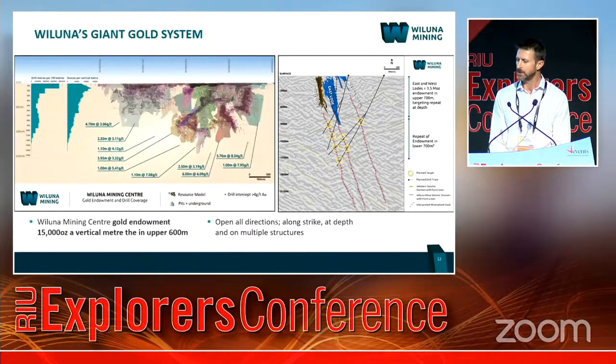Wiluna is a giant gold system. The gold endowment is 15,000 ounces per vertical meter, and there's a close correlation with the amount of drilling and that gold endowment. So we expect that as we continue to infill drill and drill along strike and at depth, we're going to continue to grow that endowment. For example, the east and west lodes on the right hand side, there's a 3.5 million ounce endowment in the upper 700 meters. And the seismic survey that we completed last year shows that the gold structures just keep on going and the resource is open at depth, and we'll be drilling the deepest holes ever at Wiluna, hoping for a repeat of the 3.5 million ounces in the next 700 meters.